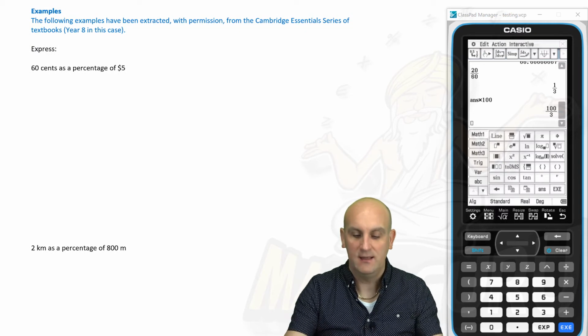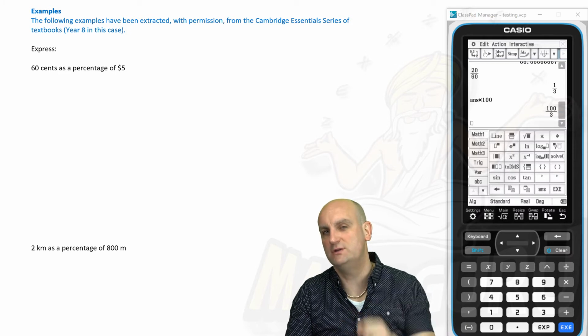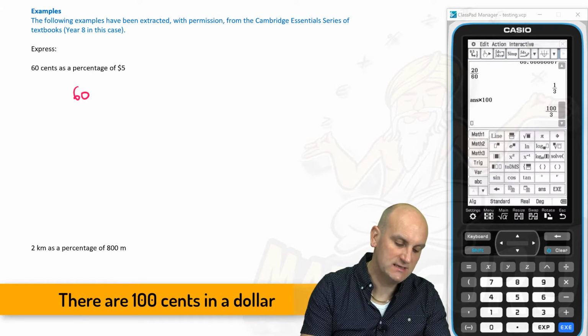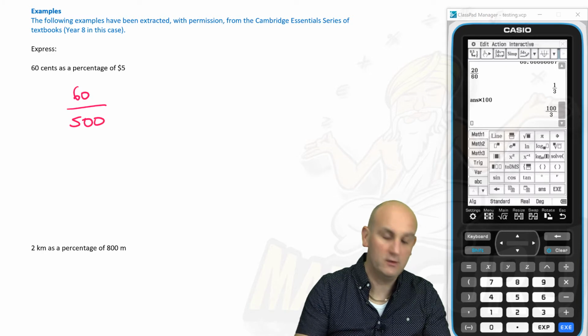Okay, you can only convert two values into percentage when they both have the same units. Okay, so again, here is a trick. 60 cents as a percentage of $5. Which is the smallest, cents or dollars? Yeah, absolutely, cents. So that's going to be 60 cents as a percentage of $500.